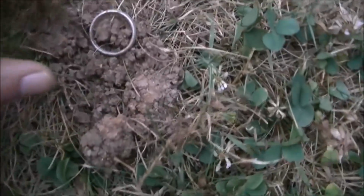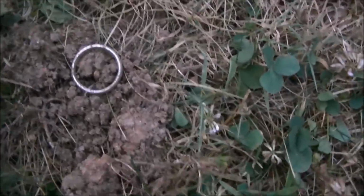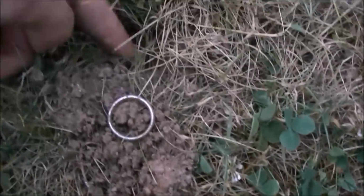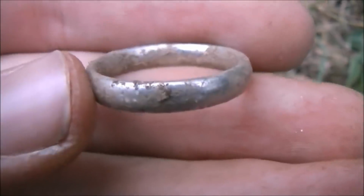Oh, please. Okay, I'm cracking up right now. I kept skipping the signal because it was a nickel signal, almost right on top. I thought it was just going to be a piece of aluminum. And I just plopped down right there because I could pick it up with a pinpointer. And out pops this ring. It rang up low. So it could just be junk, but maybe if I'm lucky, it'll be white gold.